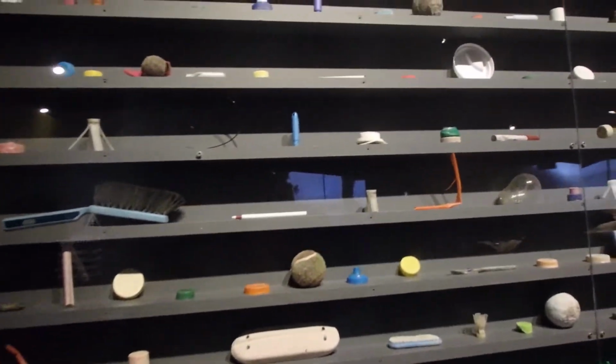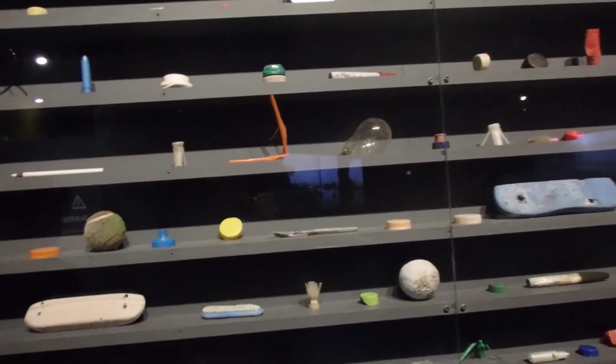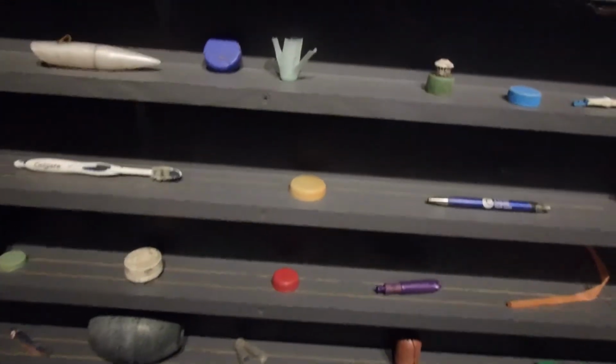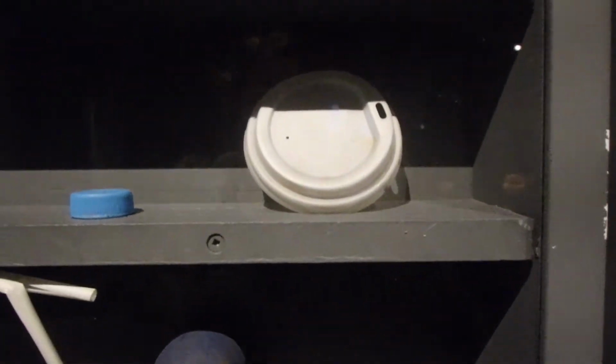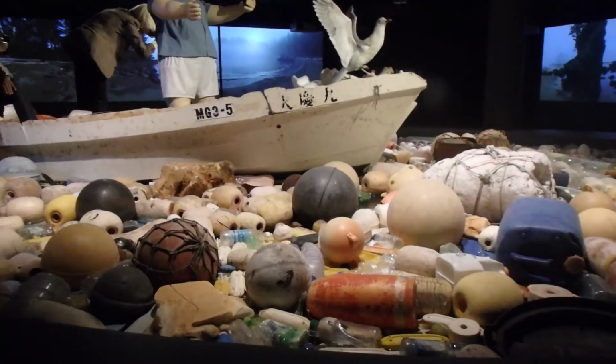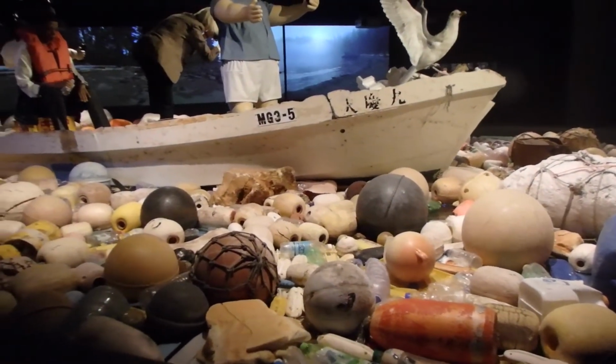This is a wall of trash that's been found in the ocean, guys. Be very careful. Tampons. Lids, water bottle lids, milk jug lids, straws, toothbrushes. Even lighters. Lighters too. Markers, toothbrushes. These are really hard. And there's garbage in the boat too. Should they throw the garbage in the water or put it in recycling?